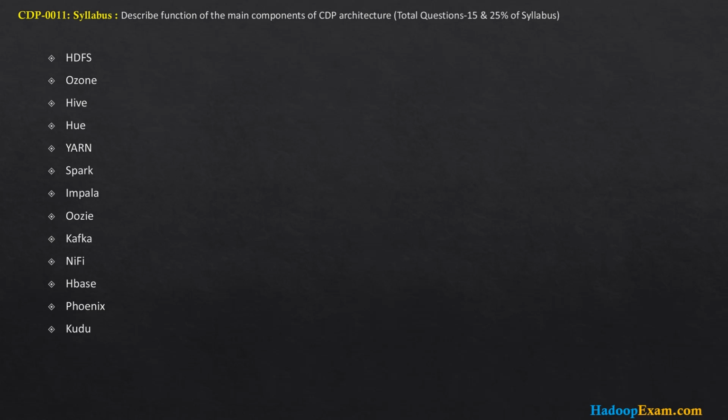Then Oozie is a workflow engine. If in the big data world you want to create various activities and combine them into one workflow, then you would use Oozie. Kafka is a messaging engine, so fast message processing in the big data world is done using Kafka. NiFi is another workflow engine. HBase is a NoSQL database for the Hadoop world. Phoenix and Kudu, correct. We'll discuss these topics later as we move.